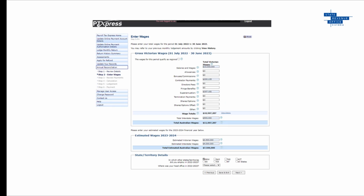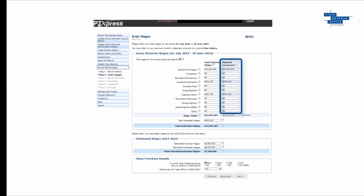On this screen, enter your wages for the full financial year or part year if you commenced or ceased employing during the financial year. If 85% or more of your Victorian wages were paid to regional employees, you are eligible for the lower payroll tax regional rate. Check this box if this is the case and enter your regional wages here, even if these figures are the same as your total Victorian wages.